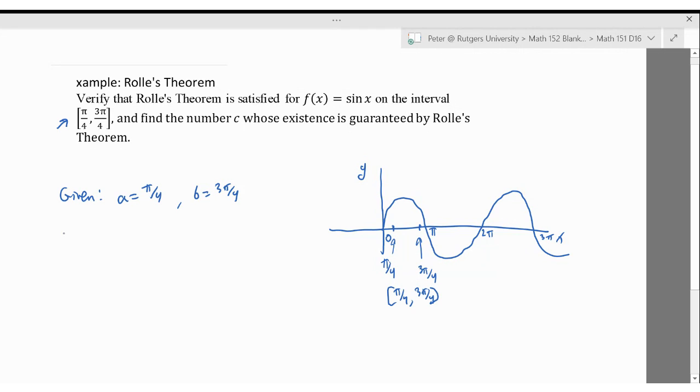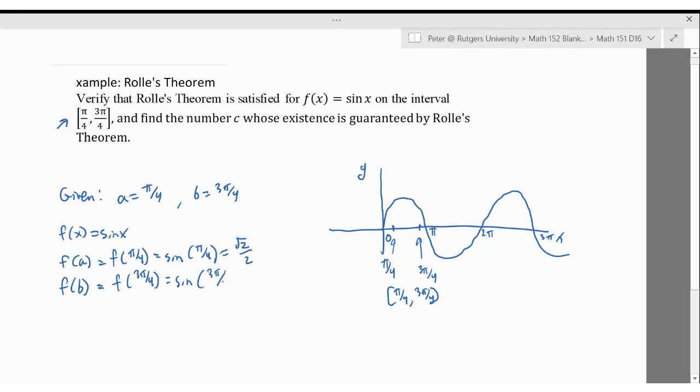Okay. So first of all, f of x is equal to sine x. And that means that f of a equals f of pi over 4, which equals the sine of pi over 4, which equals root 2 over 2, right? And f of b equals f of 3 pi over 4, which equals the sine of 3 pi over 4, which also equals root 2 over 2. So we have the condition f of a equals f of b is satisfied.